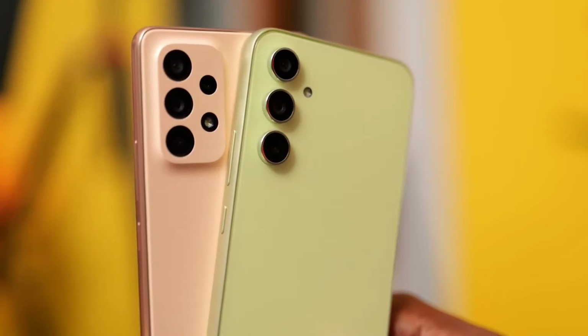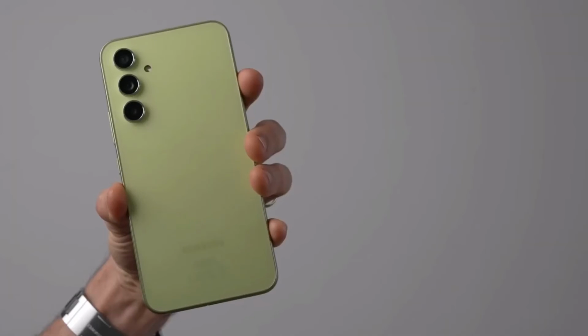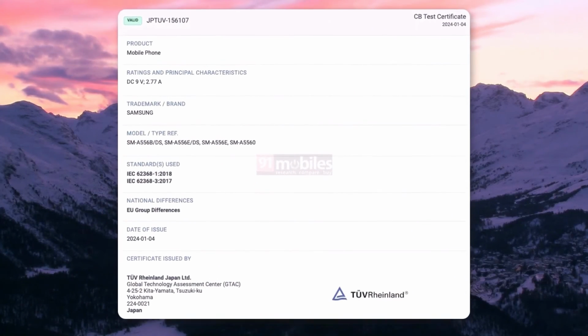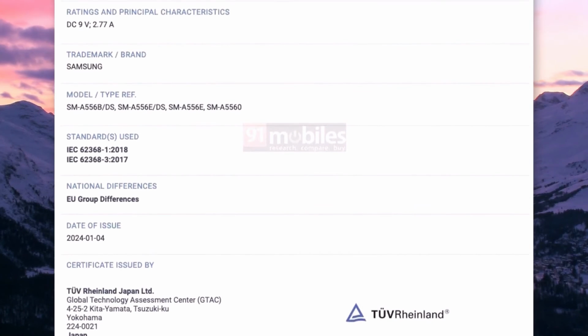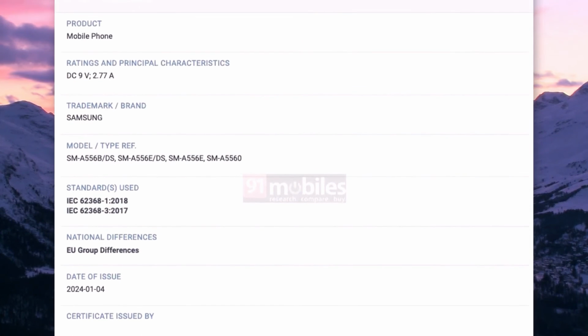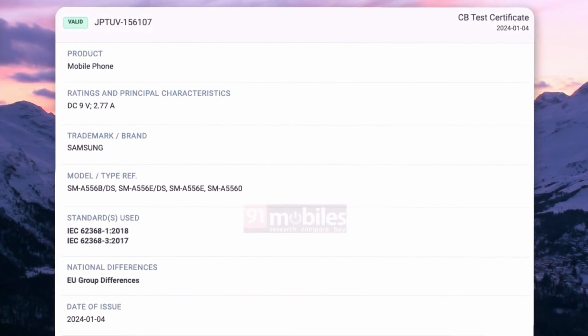Battery and charging. Now onto the Galaxy A55's battery and charging. TÜV Rheinland certification reveals 25W fast charging with 9V and 2.77A support. The 3C certification reinforces Samsung's dedication to fast charging in mid-range phones. While exact battery details are limited, we anticipate a reliable 5,000 mAh cell for extended usage.